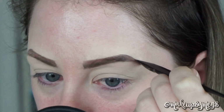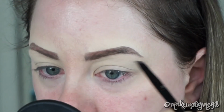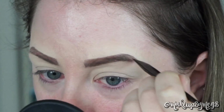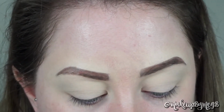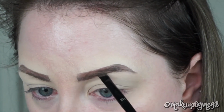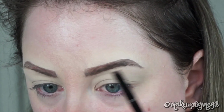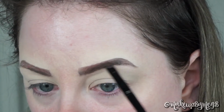So for the top of my brows, I just like to work at a downward angle, how the brow hairs would grow in. And then I just lightly filled in the very inner part of my brows, up to here, with the pencil. So there's a nice base already there, so I can just focus on making more hair-like strokes at the front. And now coming here from the bottom, I'm just going to do light swipes, again, how hair would naturally grow.